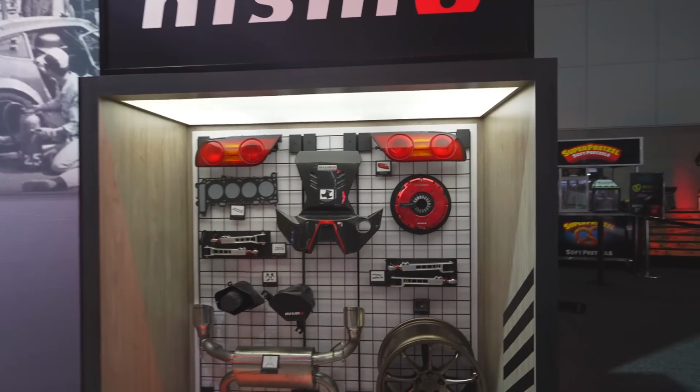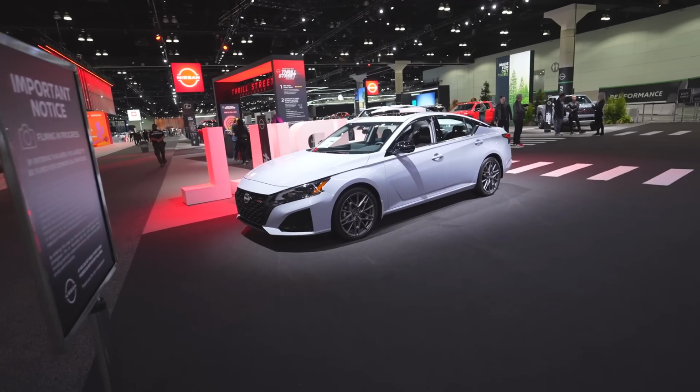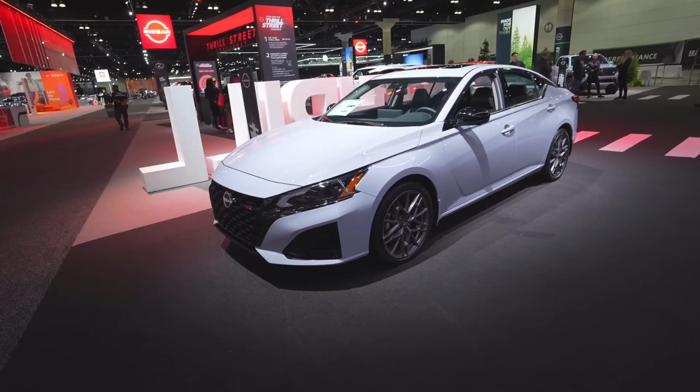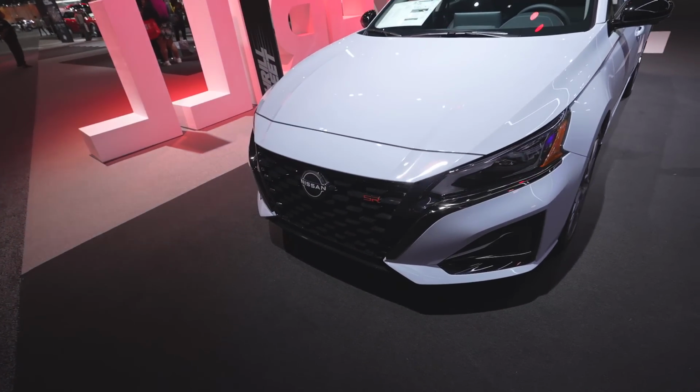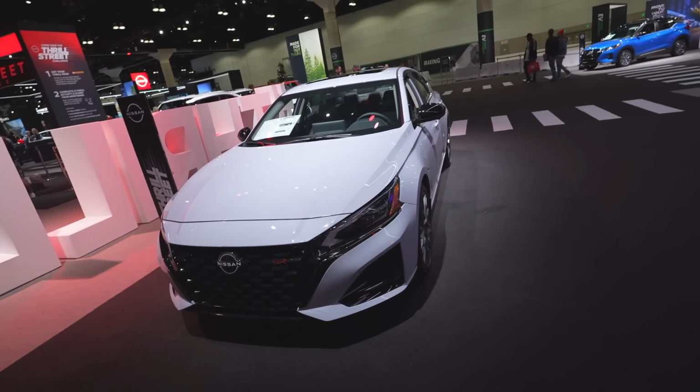Also, one thing my girl pointed out is they have like S13 taillights over here. Is Nissan following the trend of making these shitty sports sedans?